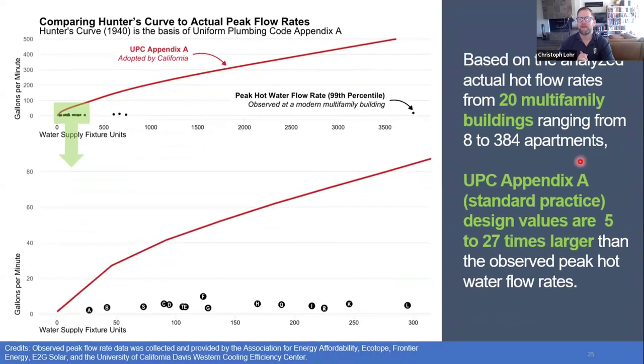All right. So what do I mean by accurately right sizing and the benefits of reduced pipe sizes? Well, if you look at the Hunter's curve, and this is the Hunter's curve that's in the UPC Appendix A, if you look at other model codes, it basically all follows the same line. Keep in mind that when we size a pipe, we're estimating what the peak flow rate is. And in terms of engineering, we want to make sure we have a safety factor that overestimates the peak flow rate.